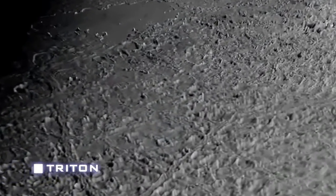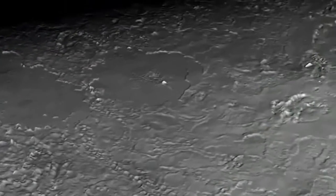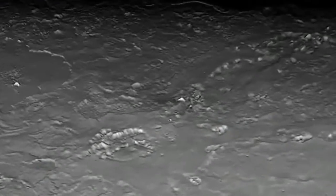Neptune's big moon Triton is unusual too. Nitrogen-spewing volcanoes and other geological forces reshaped this frozen surface in ways we're just beginning to understand.